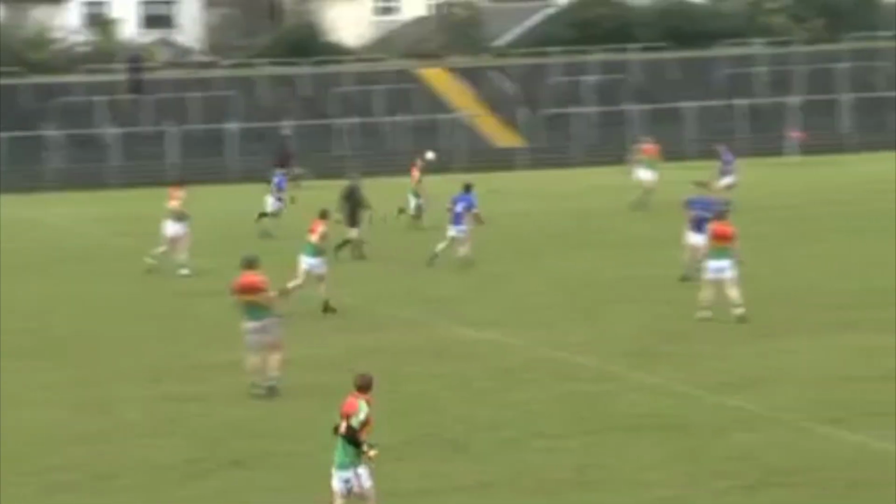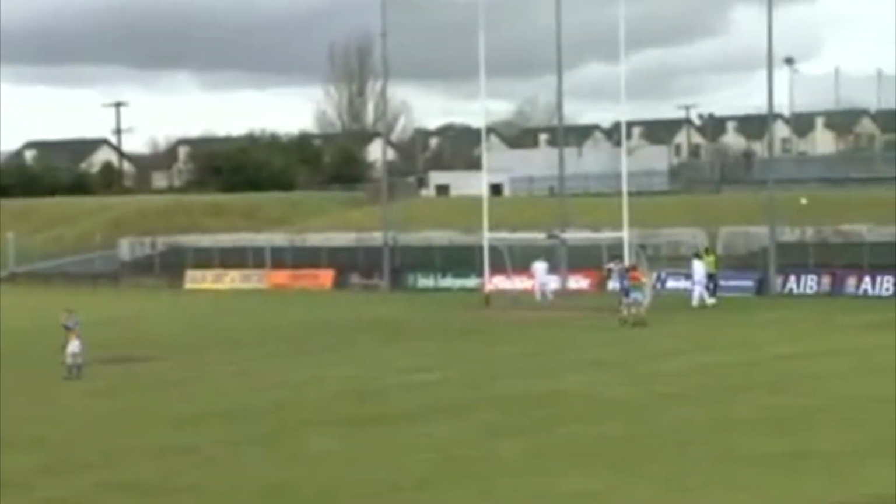Lays it off to J.J. Smith, who's gone forward. J.J. Smith on the right foot. This could be the lead for Carlow by J.J. Smith, and it's gone over the bar. Carlow in front.